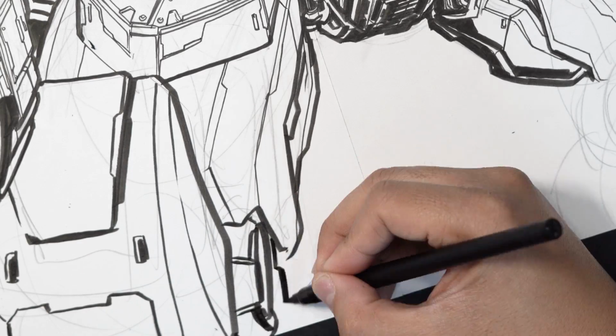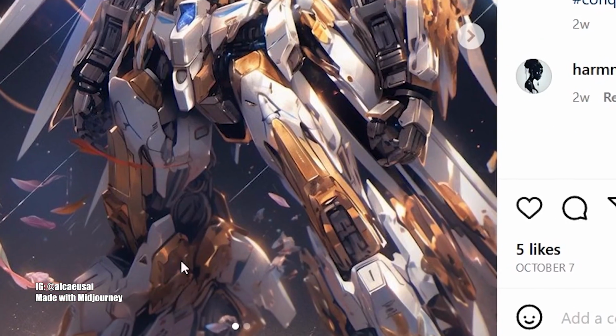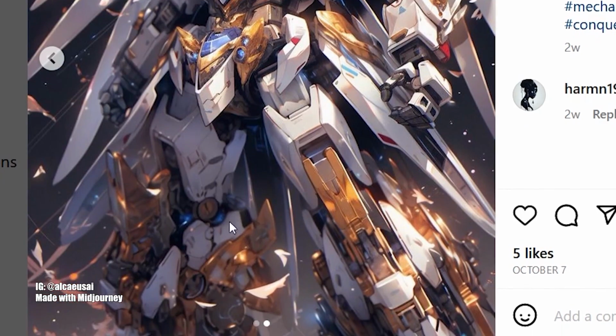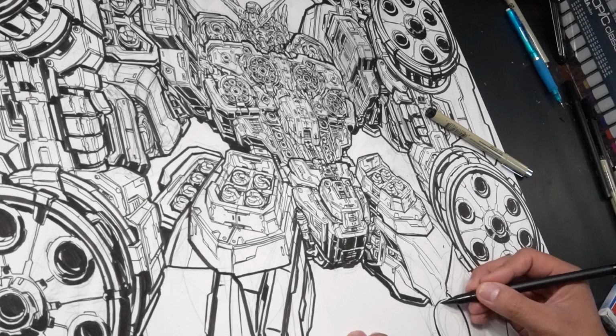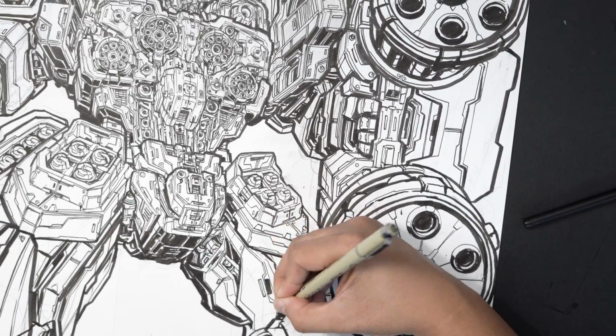AI drawings. So for example, this particular one here, this white and gold, you see the type of detail that's in the legs and in the knees? Yes. But look at all the little gears that are on the sides of the legs and in the front. I definitely want that kind of feel when it comes to my drawing.